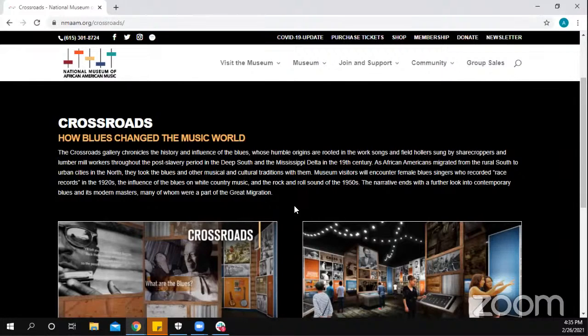The Crossroads Gallery chronicles the history and influence of the blues, whose humble origins are rooted in the work songs and field hollers sung by sharecroppers and lumber mill workers throughout the post slavery period in the Deep South and the Mississippi Delta in the 19th century. As African Americans migrated from the rural South to the urban cities in the North, they took the blues and other musical and cultural traditions with them. Visitors will encounter female blues singers who recorded race records in the 1920s, and the influence of the blues on white country music and the rock and roll sound of the 1950s. The narrative ends with a further look into contemporary blues and its modern masters, many of whom were part of the Great Migration.